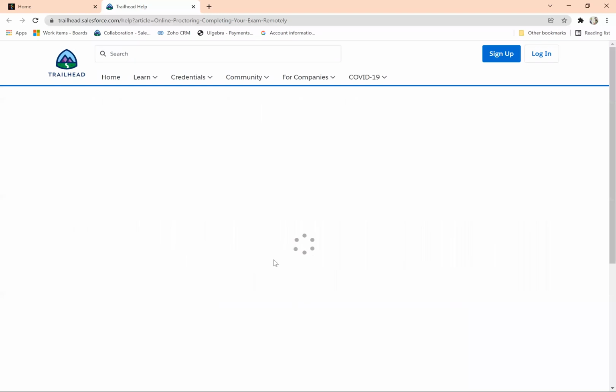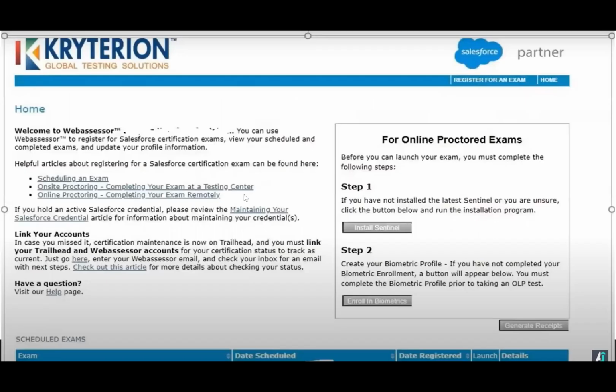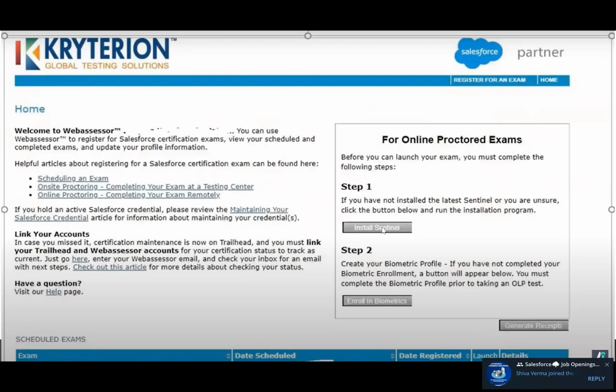If you look at that link, they will ask you to install this software, Sentinel software. That software will take control of your laptop to check whether you have any malware or are doing any malpractice, because they don't want you to record videos while you are taking the examination. These are the two pieces of software. Once you register for the online examination, you will come across this page, where you click the install button and the software will automatically get installed. You will not get any confirmation that it was successfully installed.